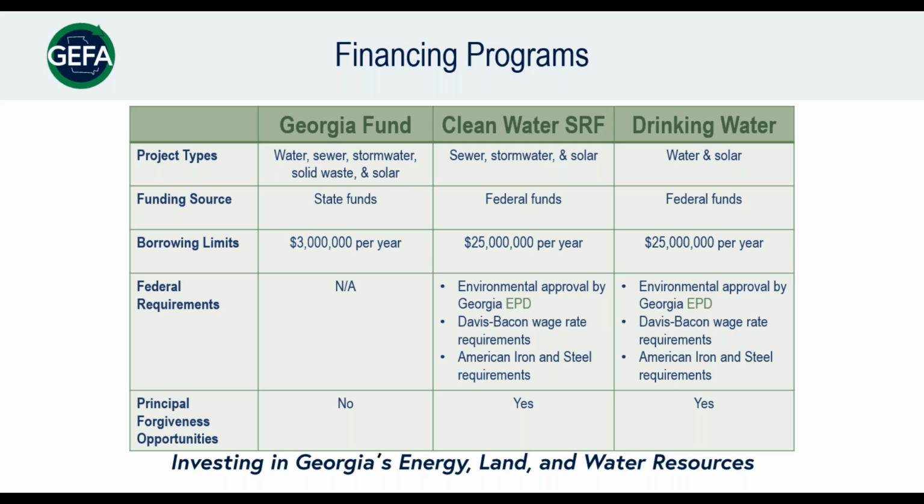The CWSRF funds sewer, stormwater, solar, and land conservation projects. The DWSRF funds solar and water projects as long as the primary purpose is to facilitate compliance with national primary drinking water regulations or advance the public health objectives of the Safe Drinking Water Act.